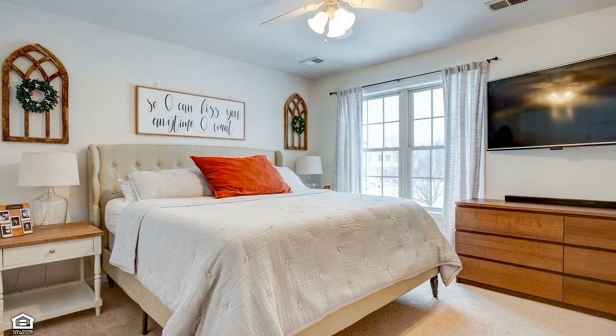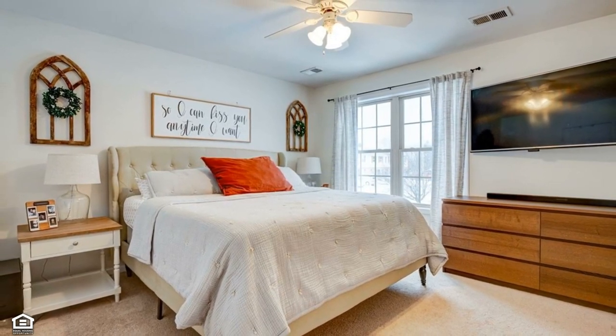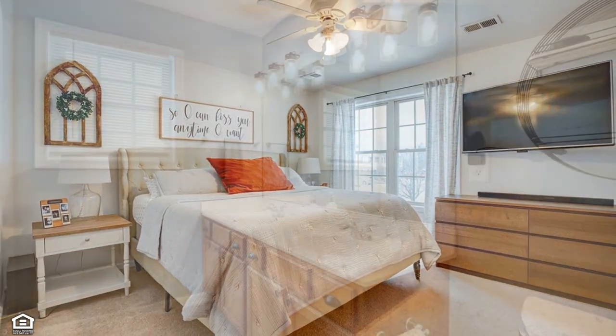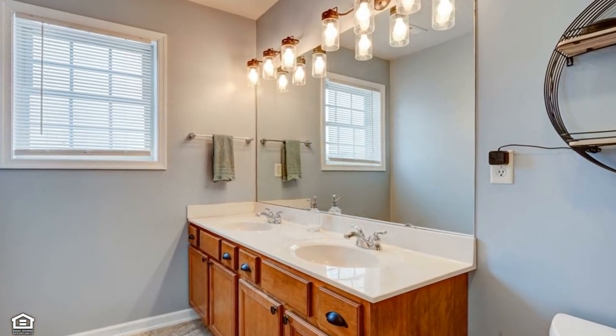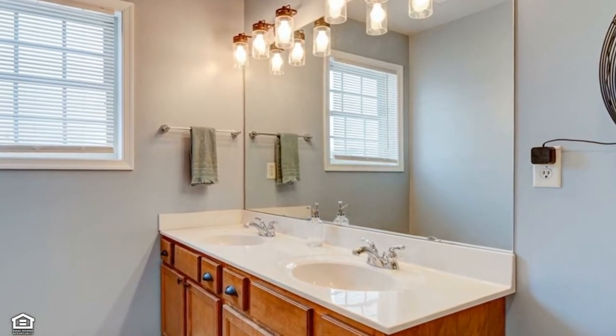Overlooking the rear of the home, the primary bedroom is sure to please with its walk-in closet, cooling ceiling fan, and cozy carpeting. The bedroom is complemented by the primary bath, which features updated lighting and cabinet hardware, along with a dual sink vanity and shower over tub.